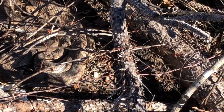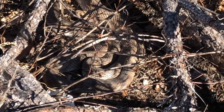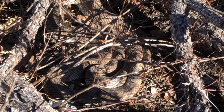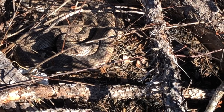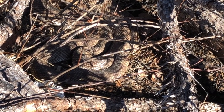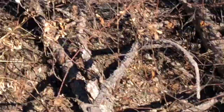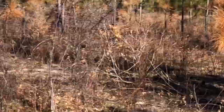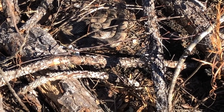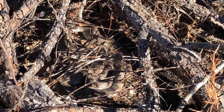So it's pretty neat how they find ways to thermoregulate on cool days as long as the sun's out. This is really neat. Love seeing them like this in habitat, even a burned area. And they find a way to conceal themselves. So if you're hiking, you really have to look around.